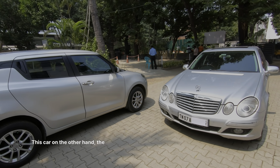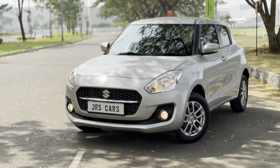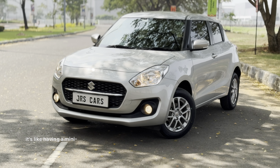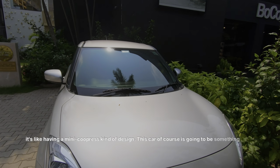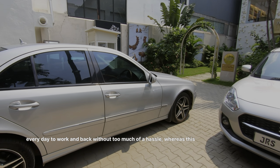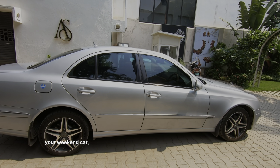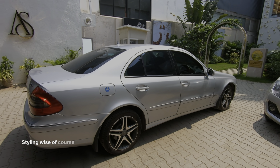This car, on the other hand, the little tiny Swift, well, it's a great car for the city. It looks good. It's like having a Mini Cooper-esque kind of design. This car, of course, is going to be something which you're going to drive every day to work and back without too much of a hassle. Whereas this is going to be something like your luxury car, your weekend car, the car which you really want to drive just for the sake of driving.